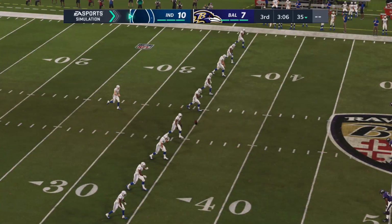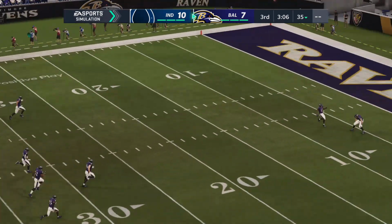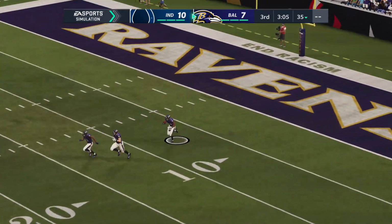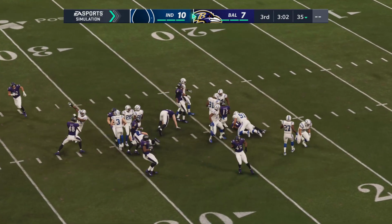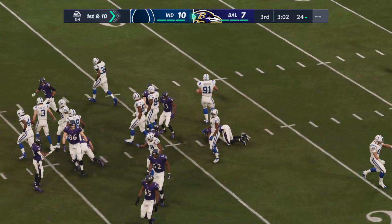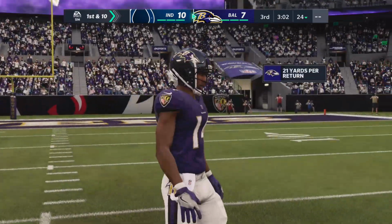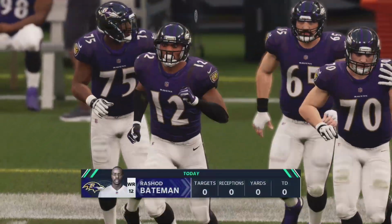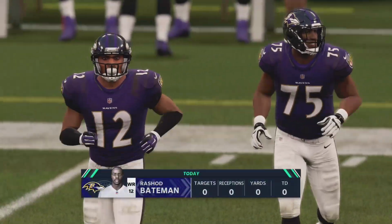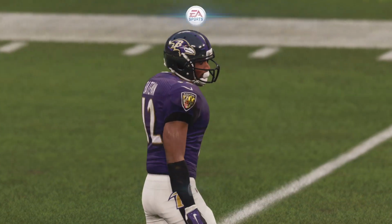So after the touchdown, here's Blankenship kicking off. And he won't quite make it to the 25. Here comes the Raven offense now, ready for another possession. Their defense has done the job. Now it's the offense's turn as they've got it 1st and 10.